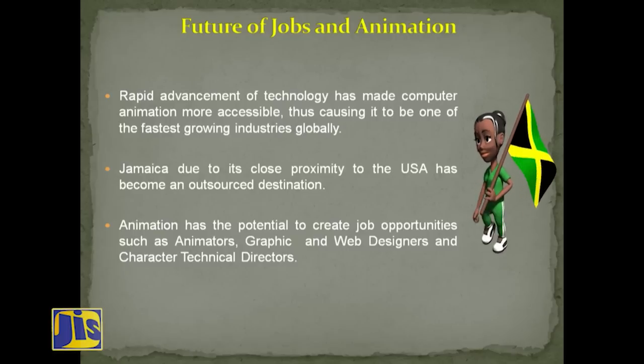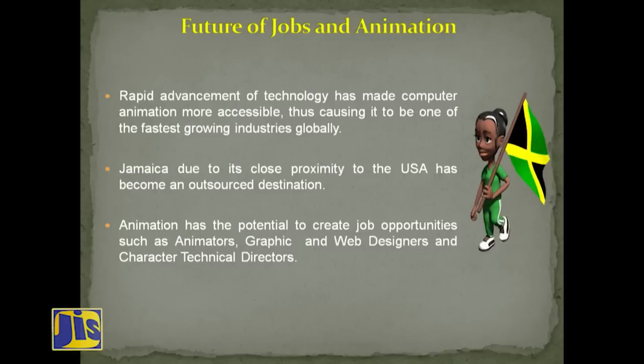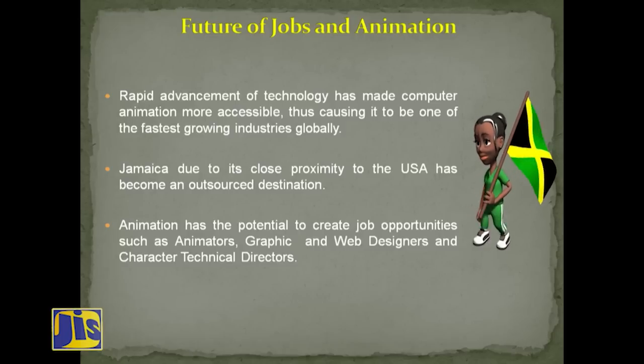In terms of animation, Jamaica is gaining a lot of traction within the animation industry because of our increased use of technology, because of our creative skills that exist here in Jamaica, right? So what is happening is that a lot of films are being sent to Jamaica to be further developed and sent back to the US. And as a result, it is creating a number of job opportunities in several areas. For example, animators, graphic and web designers. So these are good areas for persons to get into.